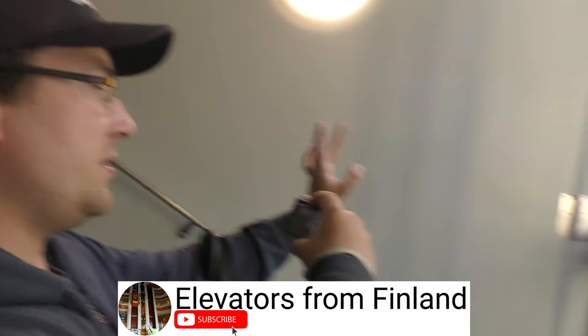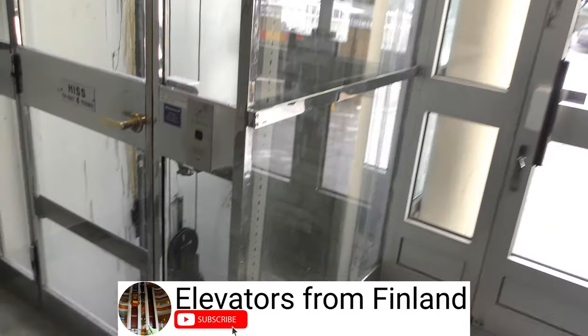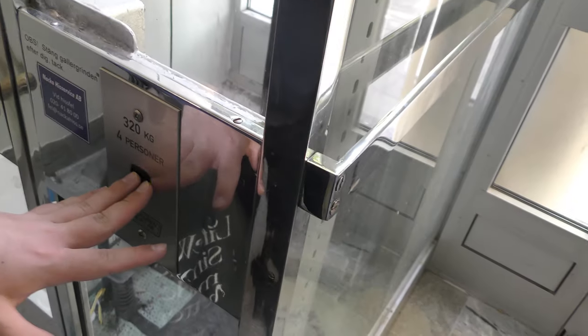Just to tell the address: it's Jungfrugatan 62 in Stockholm, Sweden, today on the 22nd of May 2022. Let's be quiet because we have to enjoy it.